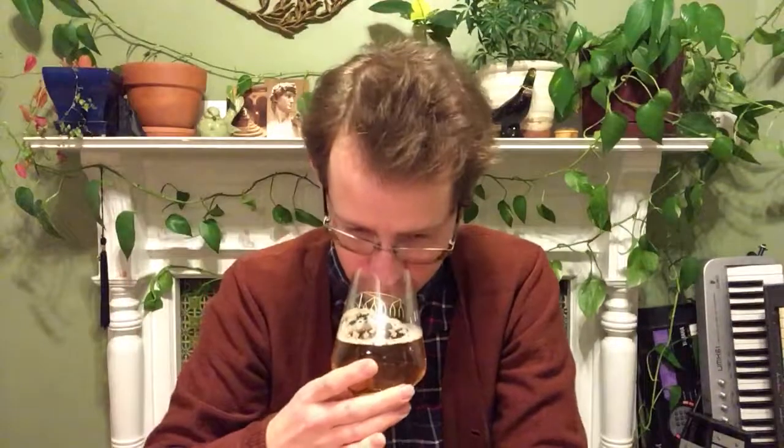Yeah, it smells very sour, fruit forward. And they say that it used their native New England wild culture for this beer. I don't know if they used any actual traditional saison yeast in here. If they did, it's kind of got taken over by the yeast and bacteria during the barrel aging.